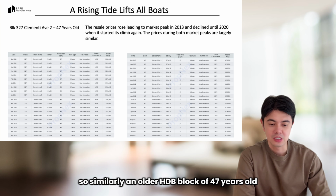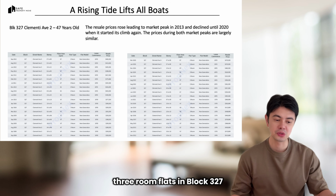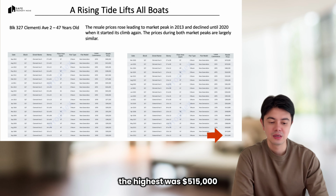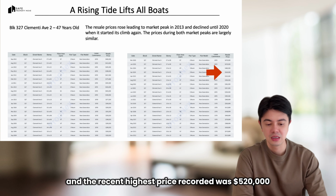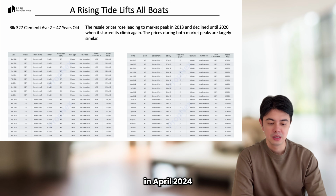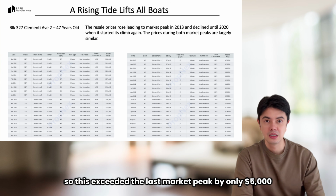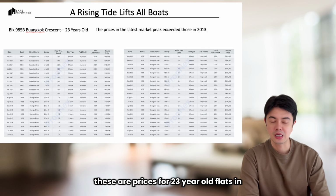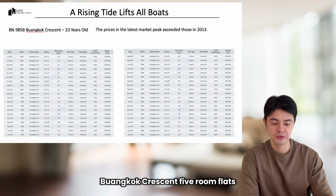Similarly, take an older HDB block of 47 years old, three-room flats in Block 327 Clementi. During the previous market peak, the highest was $515,000 and the recent highest price recorded was $520,000 in April 2024. So this exceeded the last market peak by only 5,000. So it's still very similar to 2013 prices. Next, these are prices for a 23-year-old flat in Buangkok Crescent, 5-room flats.